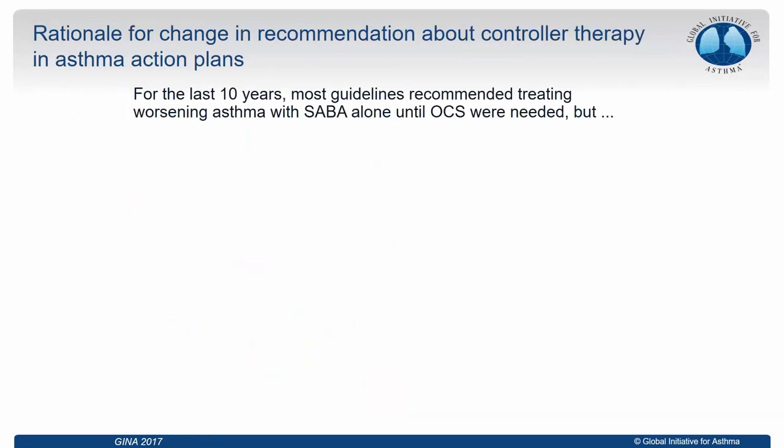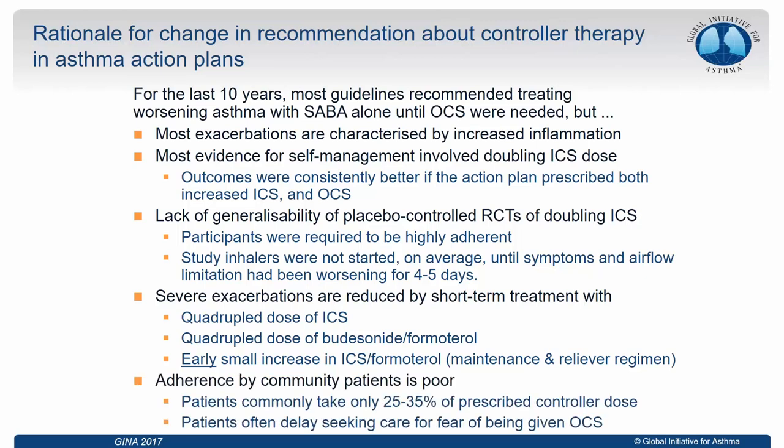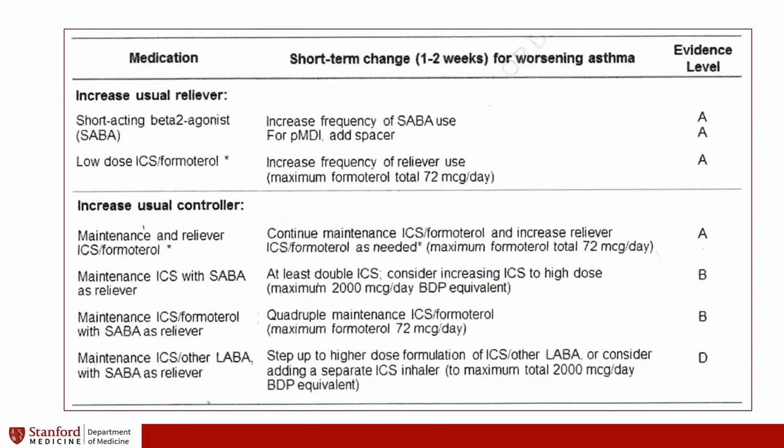And the rationale for this is that they are reiterating a little bit of what we said in our practice parameters, that most exacerbations have increased inflammation, so it makes sense to add an anti-inflammatory agent. Most evidence involved doubling doses, but they found a little bit of weakness there, and a lack of generalizability of placebo-controlled trials, so they're recommending quadruple dose of ICS, quadruple dose of budesonide formoterol, or early small increase in ICS formoterol, which are really the strategies we talked about. So this table will be important for you as a summary, which is from the GINA, about our strategies and what they think about it. But if you notice in this, they also talk about at least double ICS. So at least when you include the doubled ICS or greater, but the other strategies are really what we already discussed.